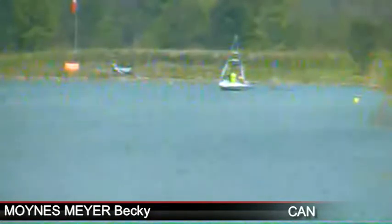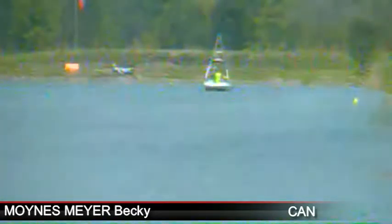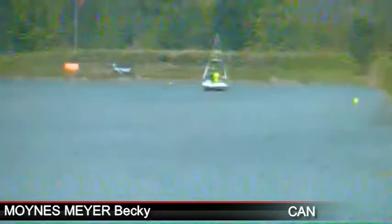That was a 10.6 meter good jump for Brooke Fitch. So 11.9, her first jump, is going to be the jump that she will keep. So we have coming up, sorry, Gus, to interrupt, but coming up is Becky Moynes-Meyer, third and final jump. I know she's going to be pushing it, trying to get any distance she can out of this.